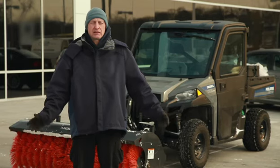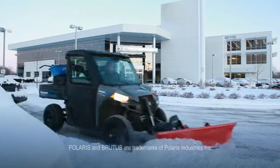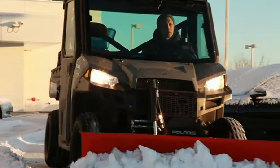With a facility like this, I think the Brutus adds to the efficiency of the whole facility. An incredible product, some real technology in it that's really helped us out in the short time we've had it here on site.